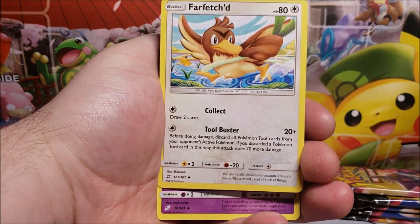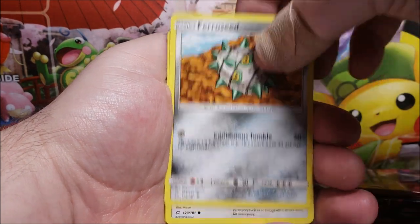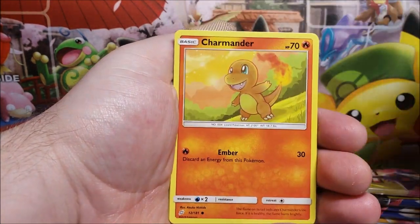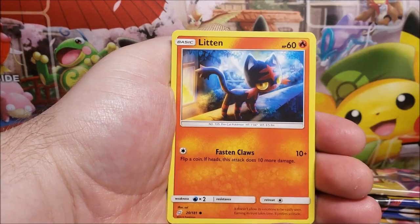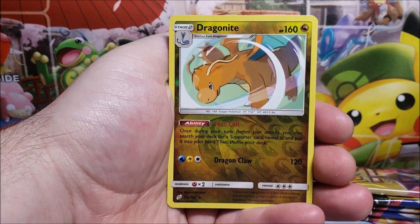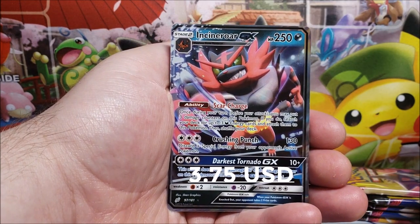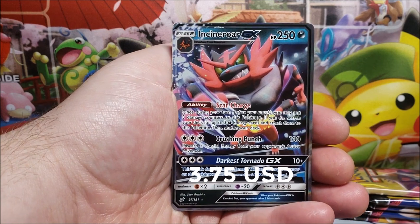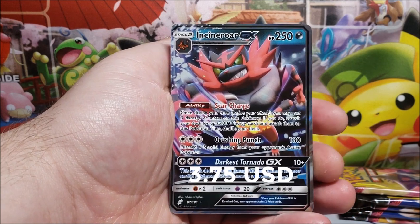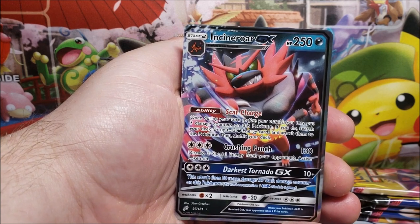Dark, Farfetch'd, Cosmoem, Dragonair, Ferroseed, Pidgeotto, Charmander, Staryu, Litten, Reverse Fast Call Dragonite. That's actually pretty sick. I always like reverse rares. And Incineroar, dude, these pulls are busted. Walgreens is insane. I actually needed one of these because in the next set, what's it called?